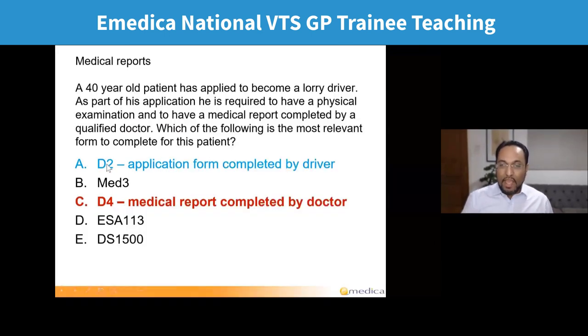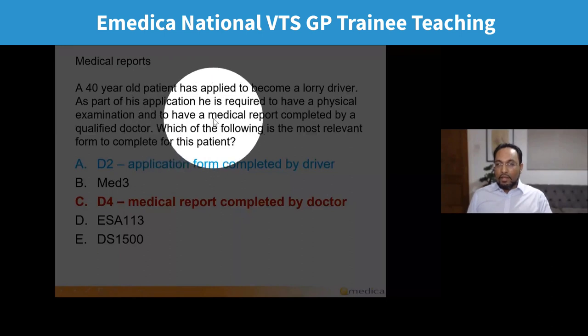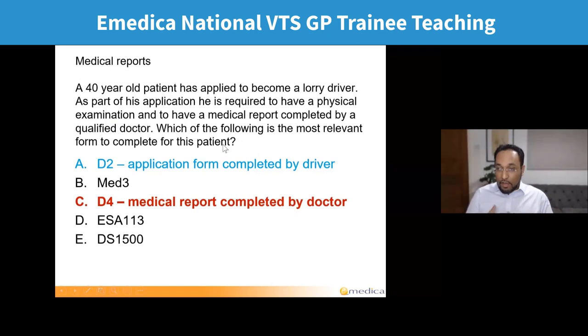The D2 is the application form completed by the driver. We don't have anything to do with that as doctors. And you see the question, this is part of exam technique, that you might have heard of D2, but if you don't read what the question's asking, it says they need to have a medical report. Which of the following is the most relevant form to complete for this patient? For us to do a medical report, that's the D4. The D2 is the application form that the patient sends with the D4, but we don't have anything to do with the D2. Okay, so easy to miss that, all right?